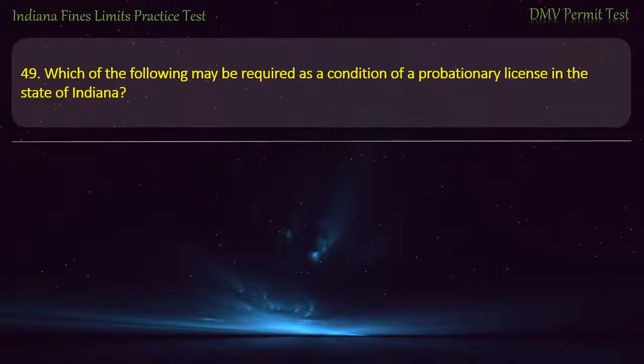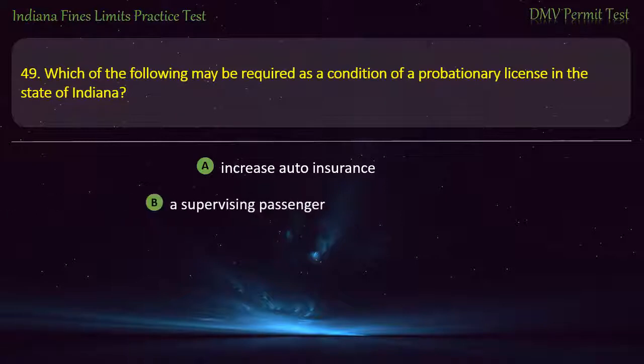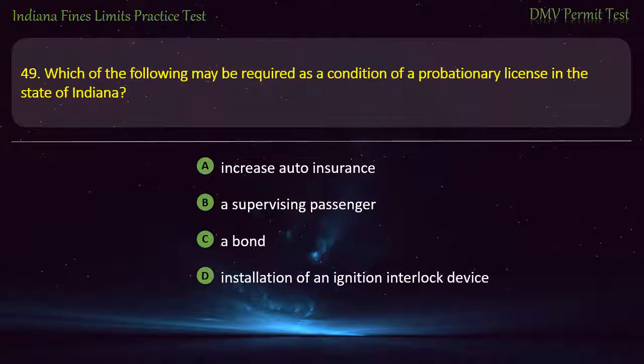Question 49. Which of the following may be required as a condition of a probationary license in the state of Indiana? Increase auto insurance. A supervising passenger. A bond. Installation of an ignition interlock device. Answer. Installation of an ignition interlock device.